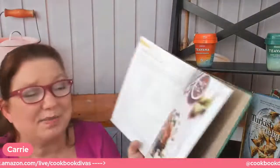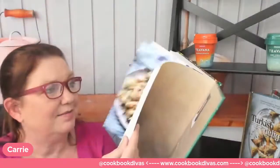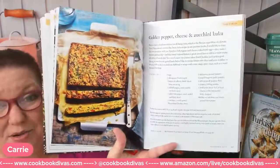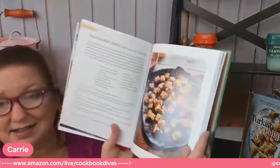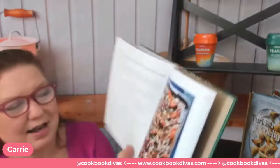Thank you for that. Spiced lima bean patties. That's an interesting way to use up some cans of lima beans. Braised celery. Crushed new potatoes with tahini butter. I totally want to make this golden pepper, cheese, and zucchini cuckoo. I'm cuckoo enough, I know. Spice roasted celeriac with honey orange and pul biber. That looks like tofu, but apparently not, because it's cubed. Sticky spiced harissa and lime roasted carrots.